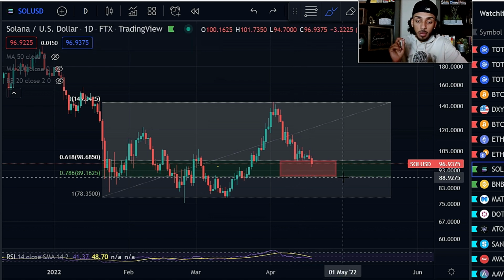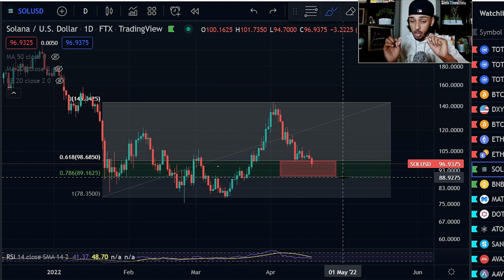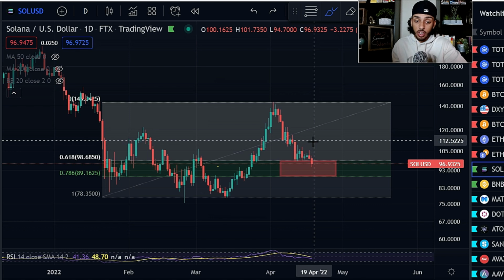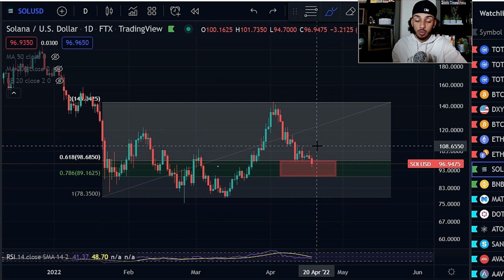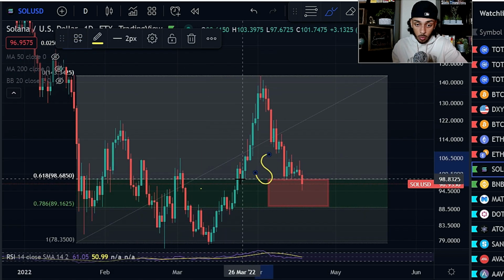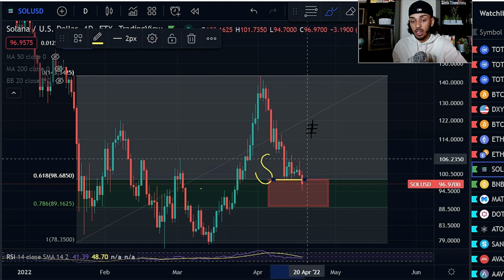But while we are below the 0.618 level, we need to be very, very cautious with exactly how we go about this, because what we very possibly could see happen is another thing that Solana just loves to do, which is support-to-resistance flips, in which key levels of support, which is exactly what this is, we came back to a key level of support and we put multiple closes above it or at it.